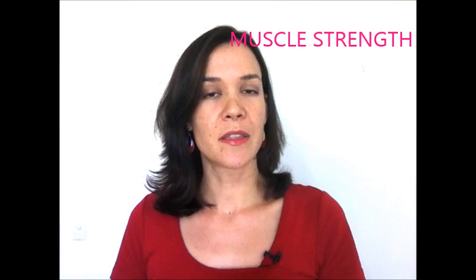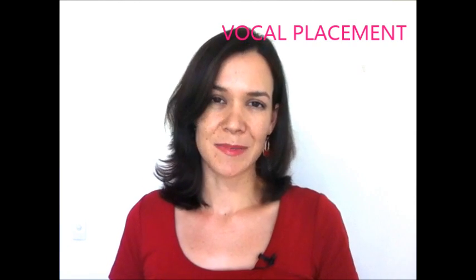Now, to improve your vocal tone, you do need 3 things. You need to improve your airflow through your instrument as you sing. You need to improve your muscle strength to support your vocal folds. And you need to improve your vocal placement. And vocal placement is where you resonate the sound around your instrument. Those are the 3 things that really affect vocal tone.